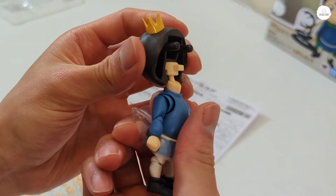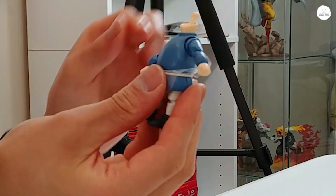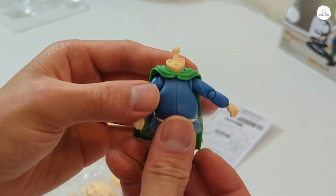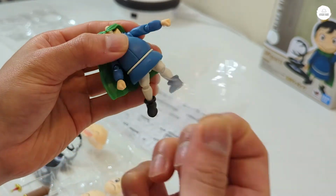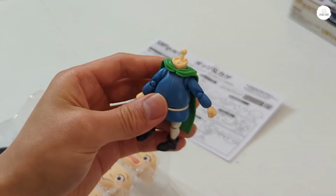I think from here, you should be able to pull him off like that. That way we could put the cape on right over him. Let's go ahead and remove this little plastic piece too, actually. So got the cape on. So honestly, I'm just kind of freeballing him.